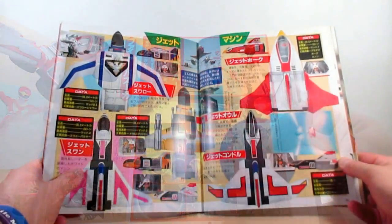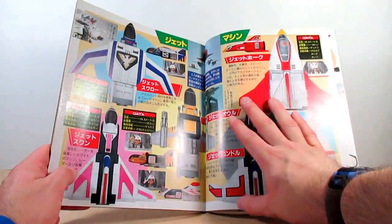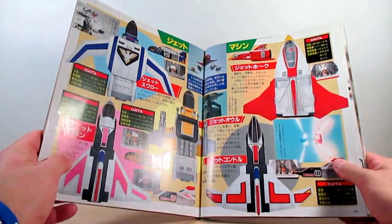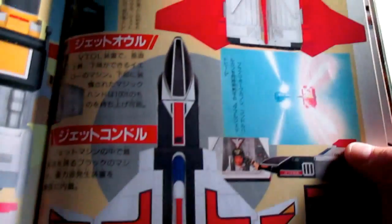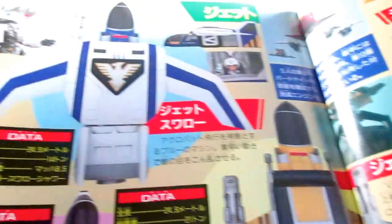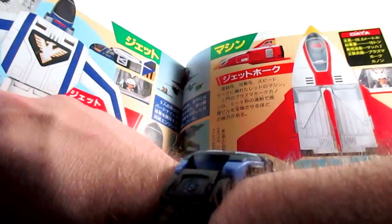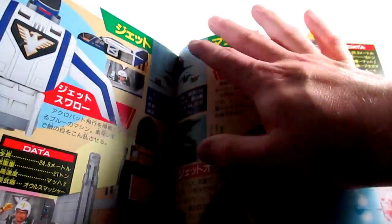Now we're on the mechas, and on pages 28 and 29, we are seeing the Jet Machines. These are the 5 individual vehicles that combine to become Jet Icarus. So anyway, let's go ahead and take a look at them. Here is Jet Hawk, Jet Condor, Jet Owl, Jet Swallow, and Jet Swan. And as you can see here, all in kanji, they're giving us data and information on their attacks and so on.